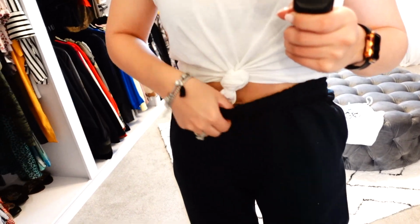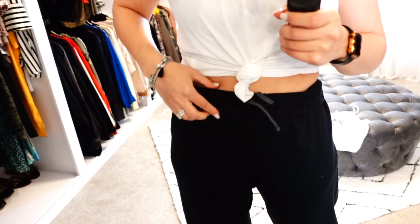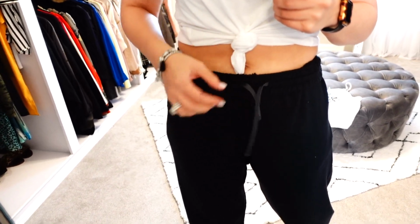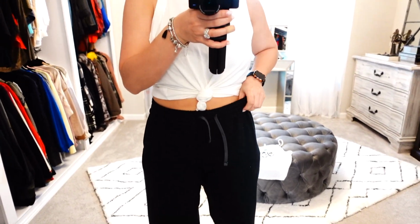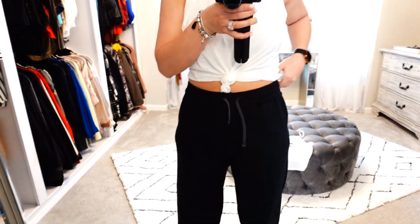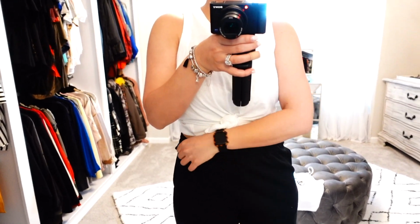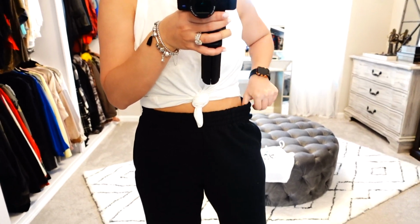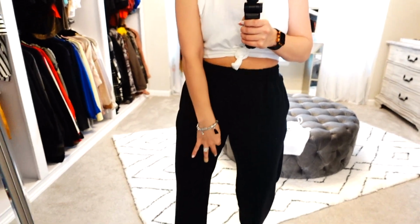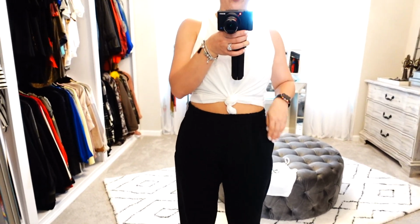If you were to roll them down, it would be very difficult. You could do it, but they would have these dark gray ties here on the inside. So they're not going to be the same as the other two that are going to have the white tie. They're going to have that gray tie. And because they're not a super high rise, that does make it very difficult to not only fold them over, but have enough room down here to do that. That's why I think these will be perfect for shorts.